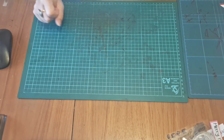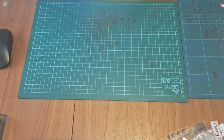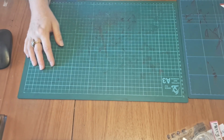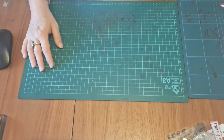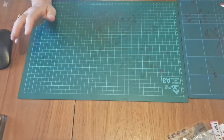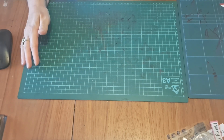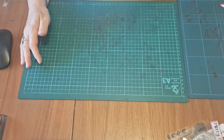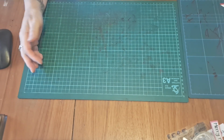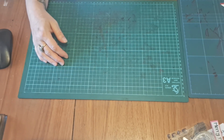This is hosted by Monika Wakluska. She is the Paper Mona here on YouTube. Every month, on the 5th of every month, a new fold is announced and anybody can take part. So you can use the hashtag FFC Challenge 2023, or there is a Facebook group. It's called Fancy Fold Craft Challenge, and anybody can take a photo of what they've made and pop it in the group to show everybody. That's really lovely.